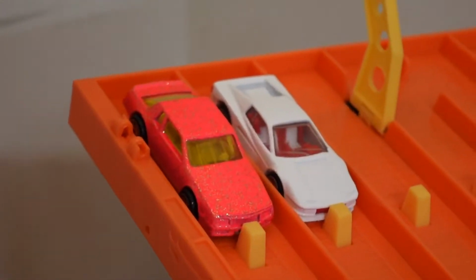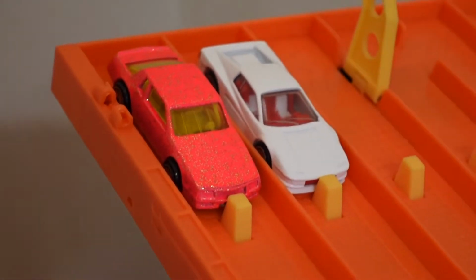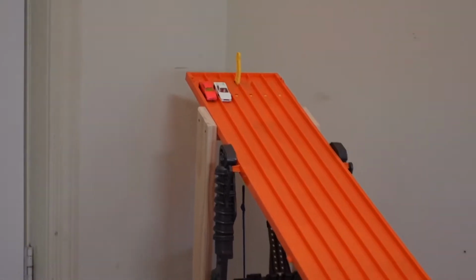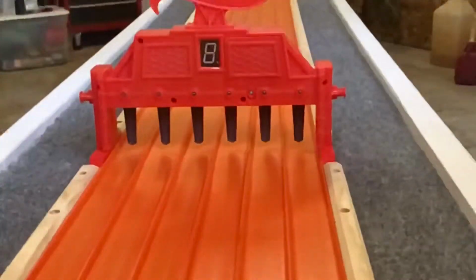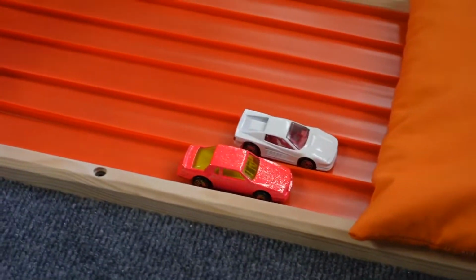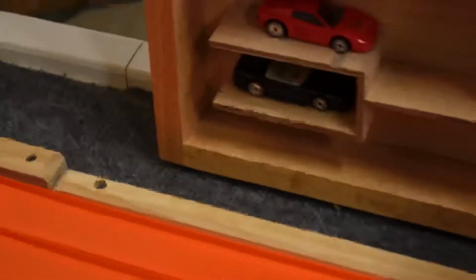Next up, Ferrari Testarossa versus the Chevy Stalker. This ought to be a good one. Both are metal body, metal base. Here we go. On your marks, get set, go. Oh, good start. Looks like Testarossa is leaving that Stalker in the dust. Had a pretty good gap on him. I don't think we're going to rerun it. Testarossa with the win, going on to the next round.